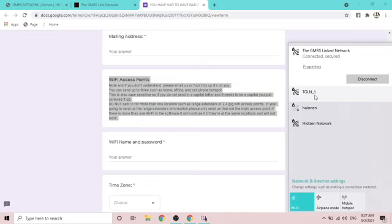Another thing to be knowledgeable of: if you notice, I have TGLN and the GMRS linked network. They're in the same location. They are an extender. This one is literally on the other side of this wall in the basement here. This one is on the second story in the house. Do not send in both of these because it will confuse it.